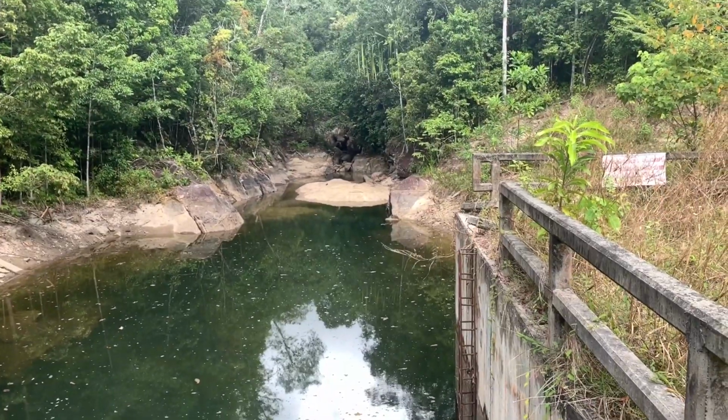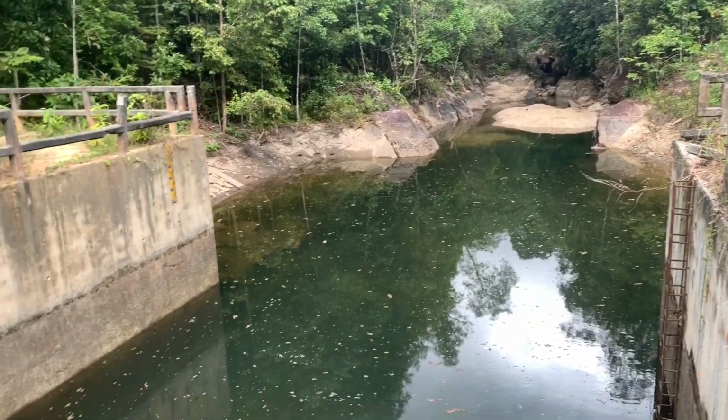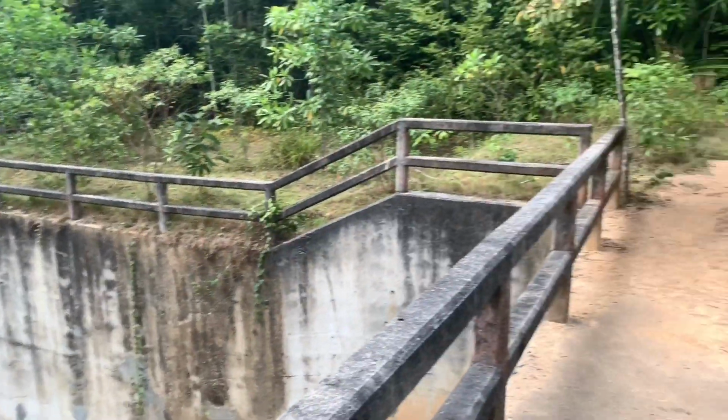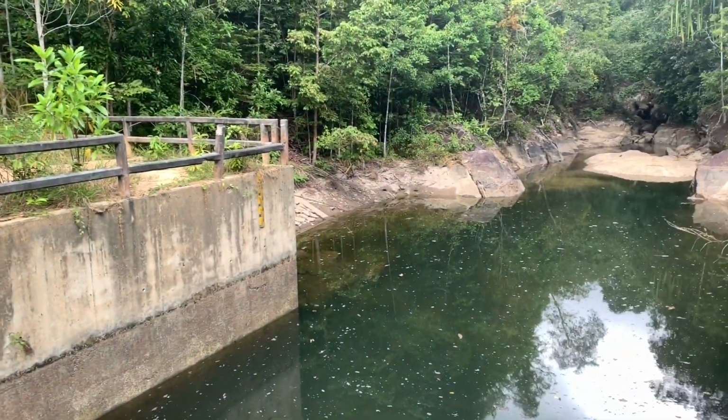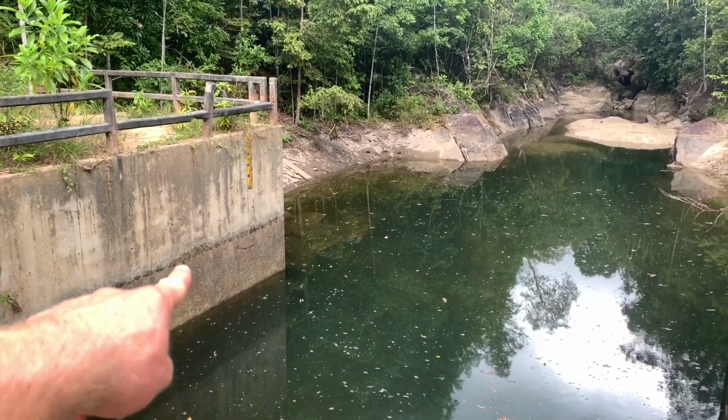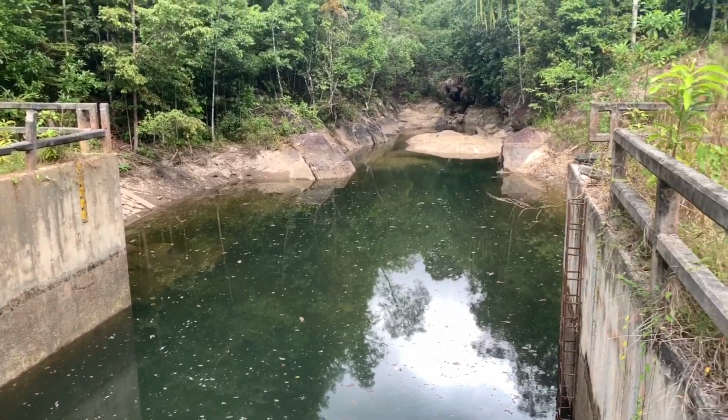And here is like a little dam from where they take water, and after this point the river is almost non-existent over there. As I said in the previous videos, the water management and sanitation in Thailand is very bad. Now with the dry season and climate change being more intense, it's gonna be a big problem.